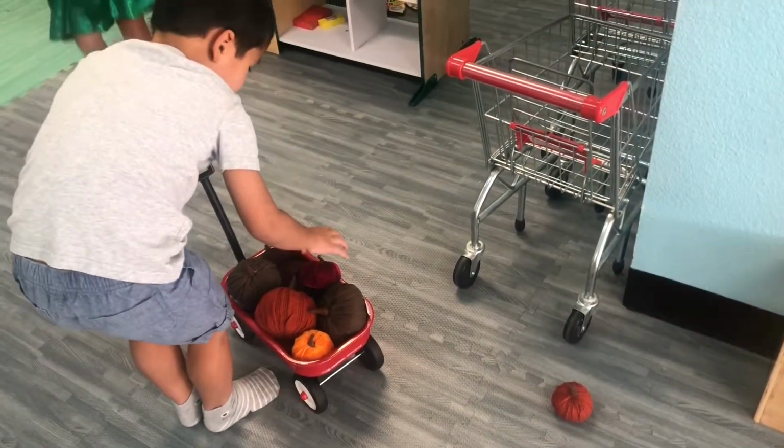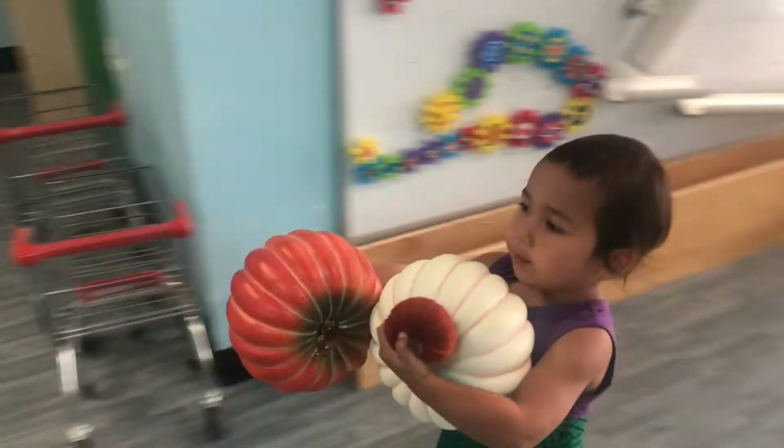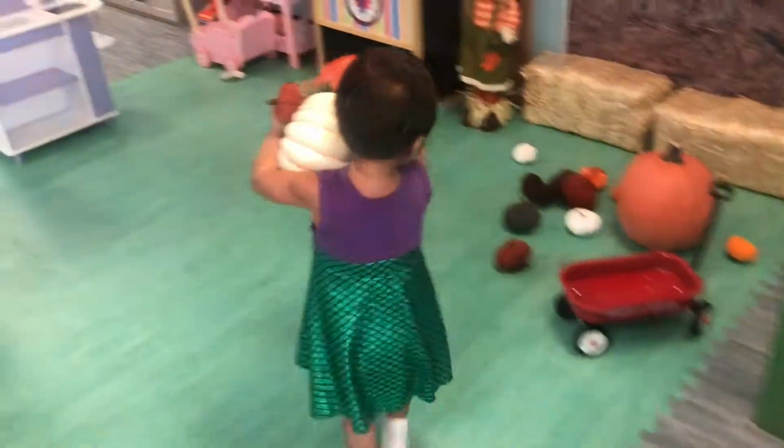Oh! Pumpkins are going everywhere! Mommy, are your pumpkins dropping? Oh, they're just dropping everywhere. Oh, baby sister's going to go get them. Okay. Too heavy. Too heavy. Look at that baby sister carrying the big pumpkin.